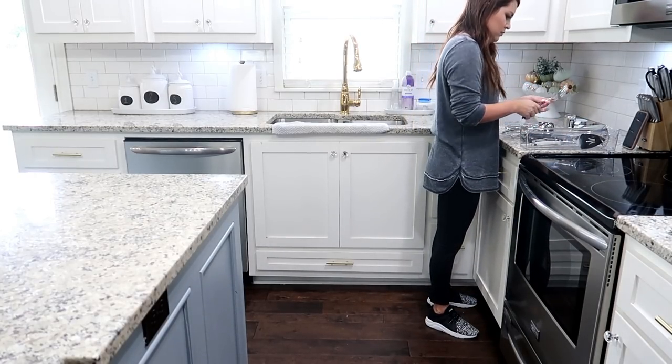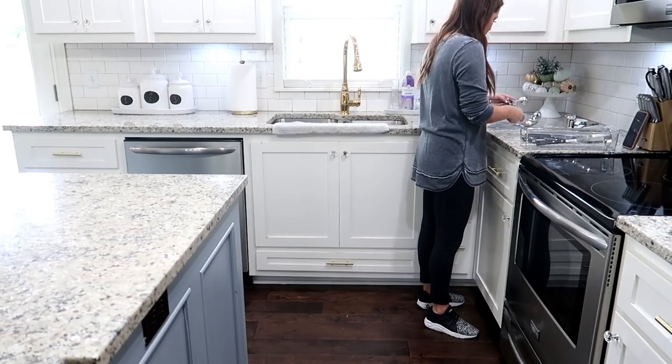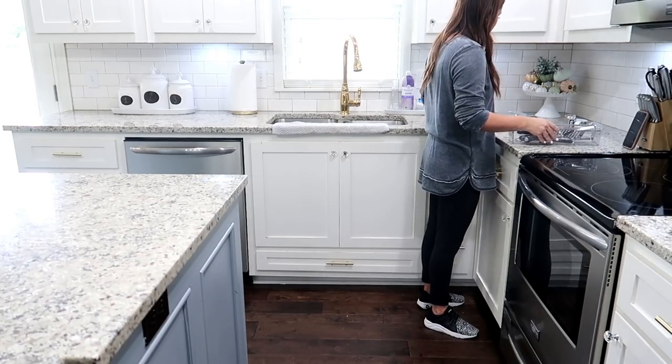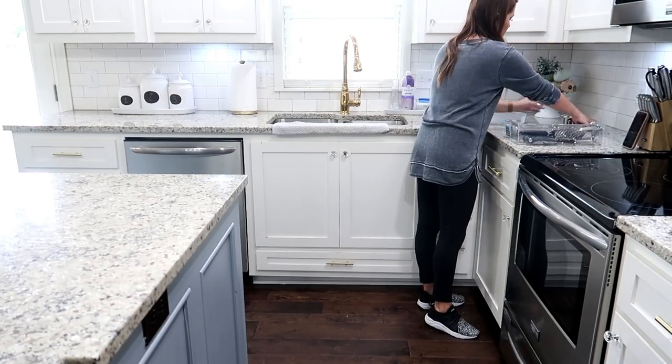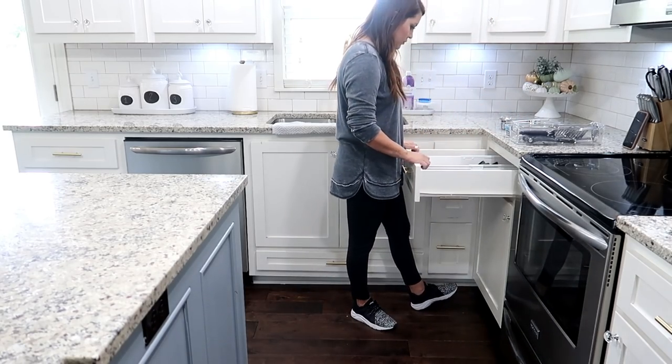So first I thought I would put them in these organizing bins, but I quickly learned that they don't have lids. That's really not gonna work. So you're gonna see me kind of fiddle around. This is kind of what I do when I'm organizing. I'll just try different containers and different sizes until I figure out what works best.